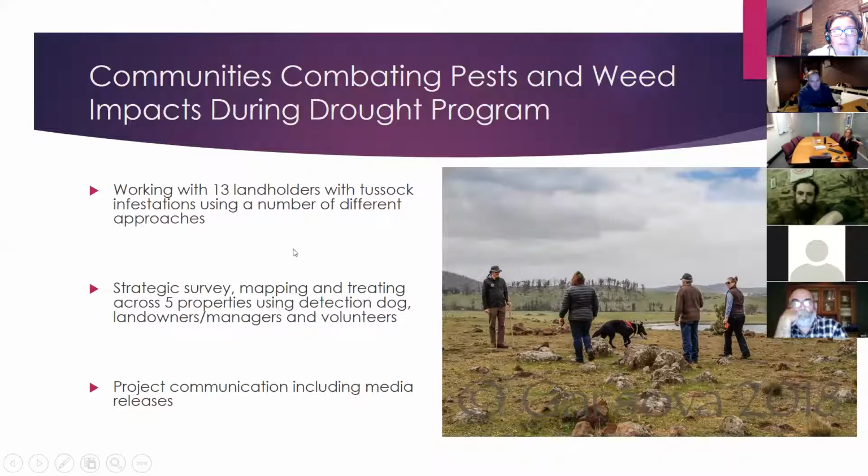So this is our opportunity where we're actually going to get paid to use the dog and have additional work for handlers. This is the application, Emma, that we were doing when you and I were cruising around. So we got it. Yay! That's pretty exciting. So that's 65 grand, working with 13 different landholders. All of the landholders will have a different approach. They'll be putting in 50-50 and doing on-ground work in different ways. That's a whole other story.